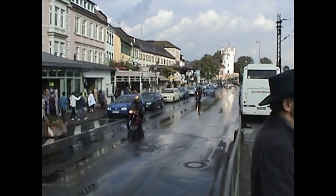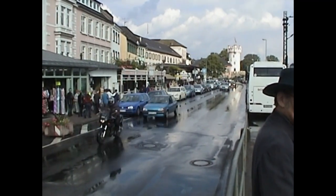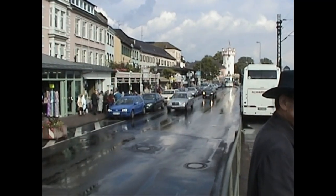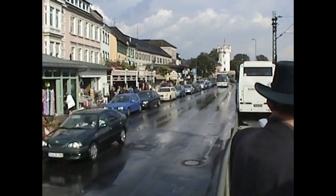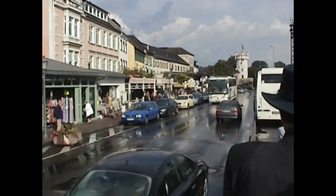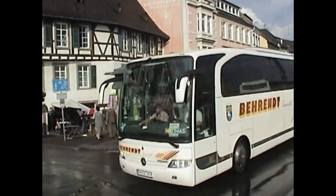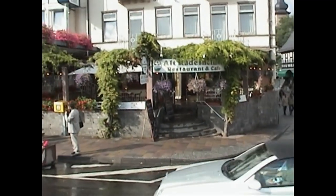We're in the little town of Rudesheim, which is a very quaint place. It's Sunday. This town is right next to the Rhine River, near where the Main comes in, so technically I guess it would be on the north bank of the Rhine at this point. And as you can see, lots of people shopping here, buses going by.